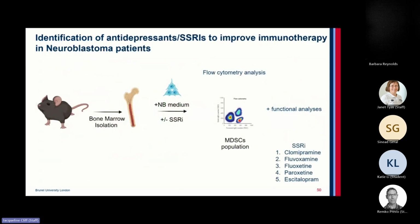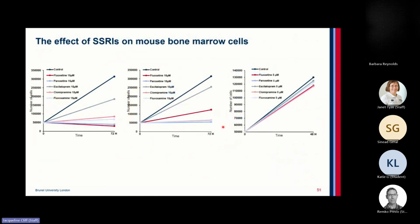This is one of our experimental lines. We're going to be isolating bone marrow from mice, treating the bone marrow cells with neuroblastoma supernatant medium, in presence or absence of these SSRIs, in order to assess whether or not we're going to have a reduction of these MDSC cells. But in order to proceed with these experiments, we did some experiments to find the best conditions, mainly the concentration of the drugs that we're going to be using, because we don't want to interfere with the proliferation of the bone marrow cells.